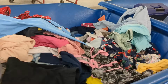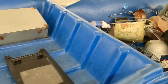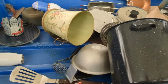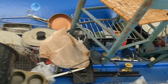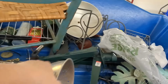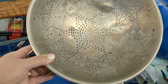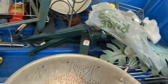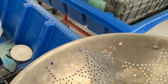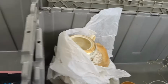Nope. These are all clothes. Now, I don't have to look at clothes yet, because Chloe hasn't told me what she wants, so I'm not doing it until I need to, because otherwise I'll buy way too much stuff. I really wish I would have bought that big enamel pot, and I must not have seen it. But this is one of those colanders that has the 6-pointed star, so those are kind of like sought after, so I did get that. Guess what I'm doing with it? I'm sending it to my sister.